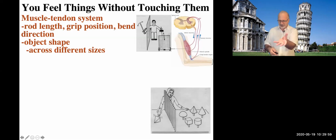Always, the only thing the skin is touching in these examples is just this little post right here, which is the same little post that's attached to all the objects. You can feel all this detail just by moving your wrist back and forth. Okay? How are we able to do this?